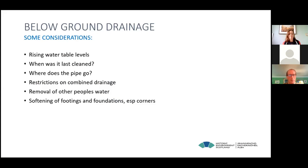We don't like talking about drains, but I think it's really important. I've mentioned rising water levels. We get a lot of inquiries at HES by homeowners with damp issues of all types. And one of our earlier questions is, what is the drainage around the building? When was it last cleaned out? Where does the pipe go? And generally, if people can't answer those, I don't know when it was cleaned and I have no idea where the pipe goes, it probably means it's been blocked for some time.